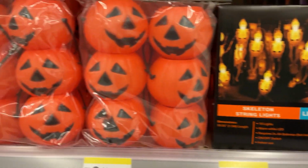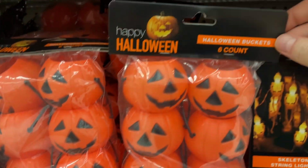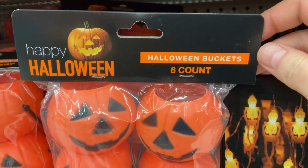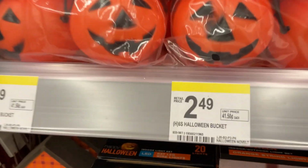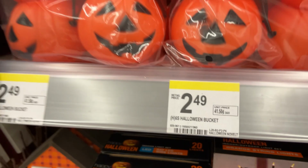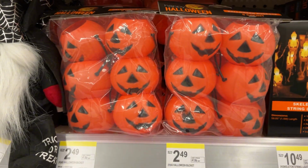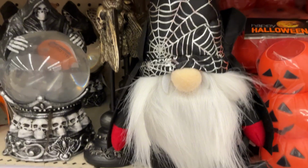Moving on, we have the jack-o'-lantern mini pumpkin pails. I love these, six of them for $2.49. Every time I find mini jack-o'-lantern pumpkin pails, I buy them if they have a new design that I don't have yet. I did not have this one in my collection, so I bought those.